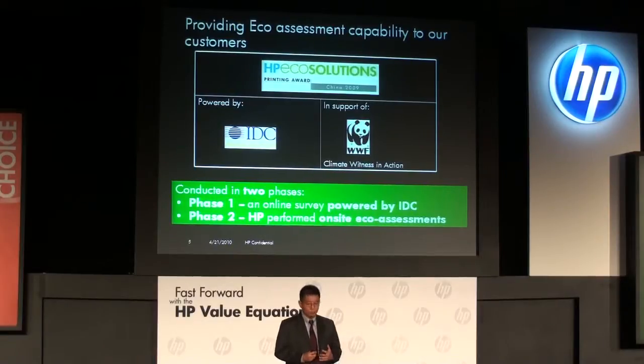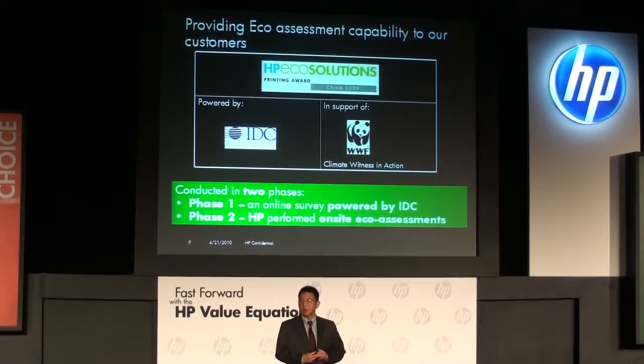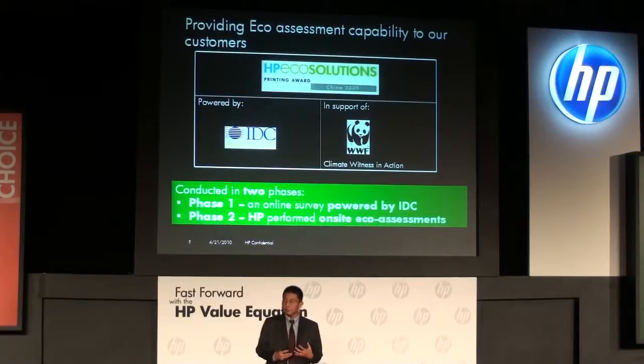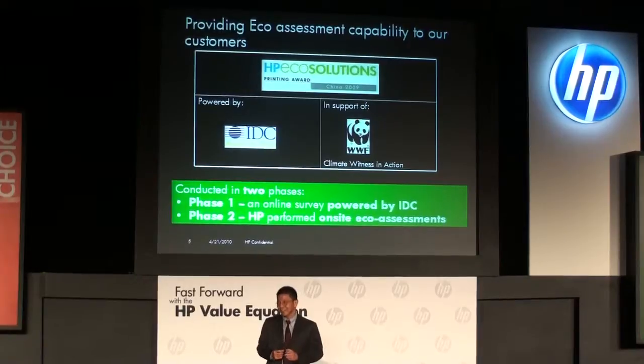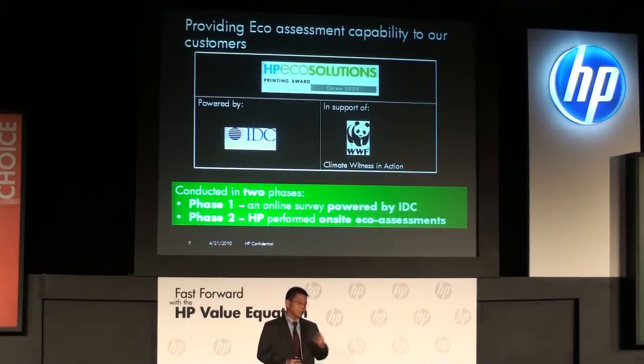In partnership with IDC and WWF, we did a campaign involving participants within our client user base, and the campaign went in 2 phases. The first phase was an online assessment where our clients, based on a questionnaire, input the different attributes of eco-sustainability practice in the printing area onto a survey website, which was powered by IDC. Out of the 371 participants on that survey, we shortlisted 12 finalists. For the 12 finalists, we sent in our consultants to do an on-site survey with the organization, from which we emerged with 3 winners. Perhaps I will show a video now of the event itself to give us an idea.